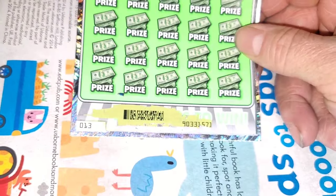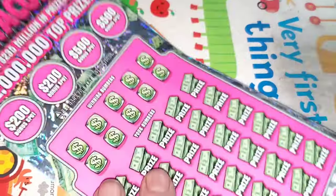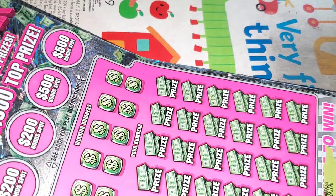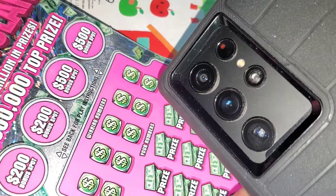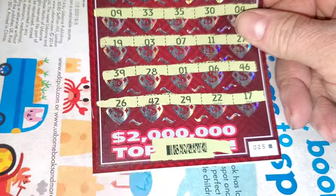Craptacular. 12, 13, 14. On to the 30s. Premier Cash. Lost on 24, 25, and they're out.